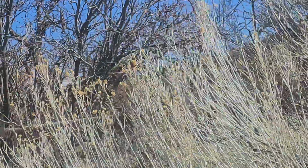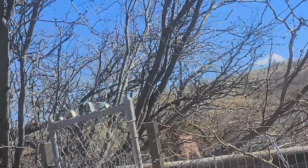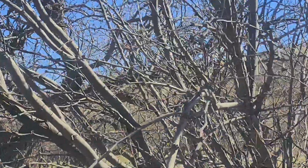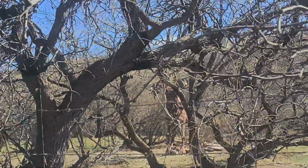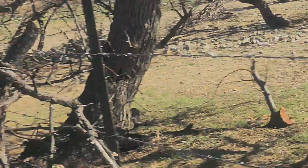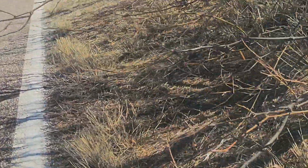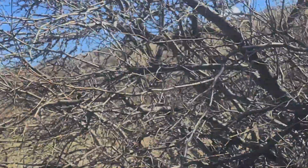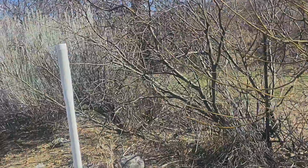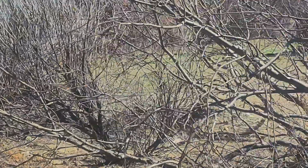Super cool artwork. Really, really like it. There's a big moose back there. I'm trying to find a spot where I can get a picture of him, a better view of him. Nope. Surrounded by thorn bushes. Maybe over here. It looks like a lot of people stop here to take these pictures. It's very, very treaded.